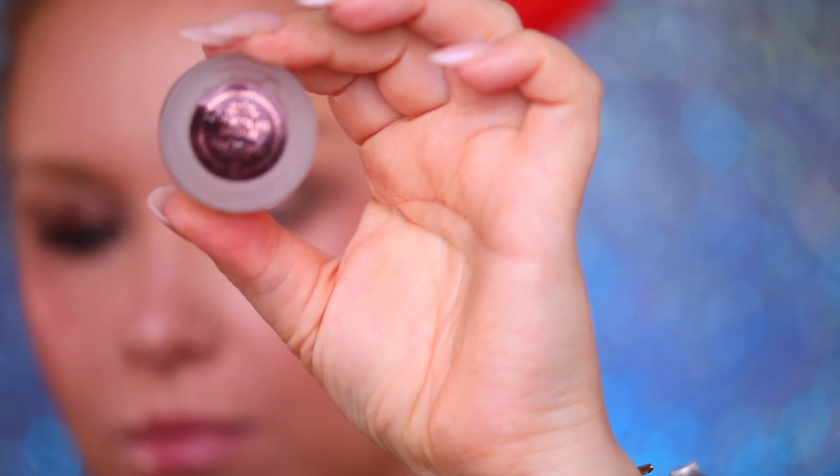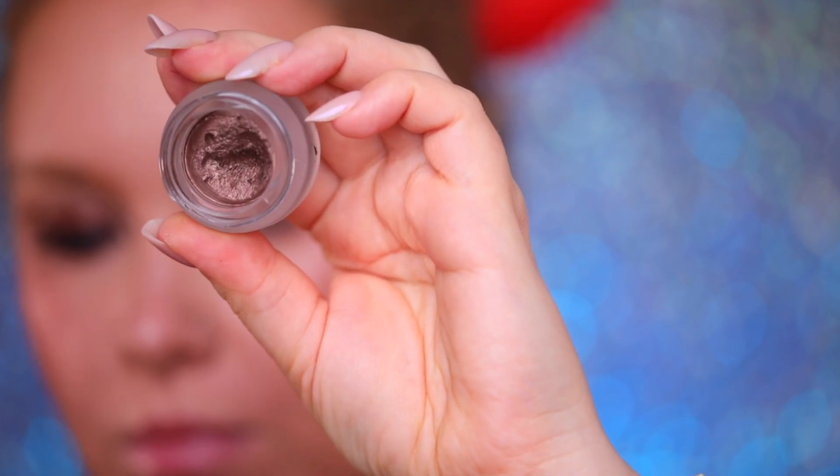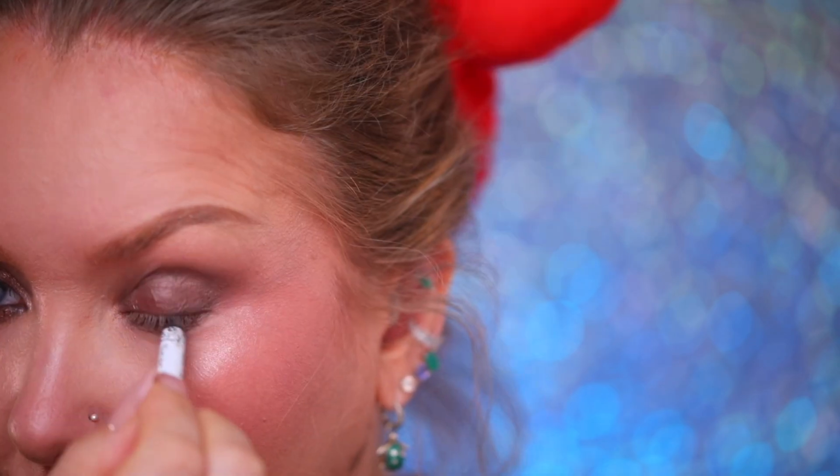Now I'm using a cream eyeshadow in chocolate bronze. I love this timeless shade. I apply it to the lower and upper lids and accentuate my waterline with a brown gel eyeliner, blending it into my lash line.